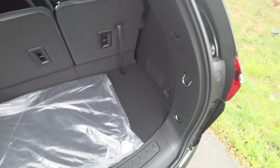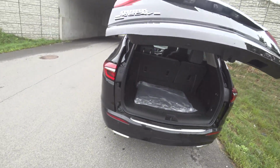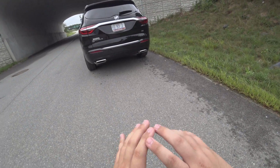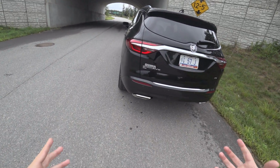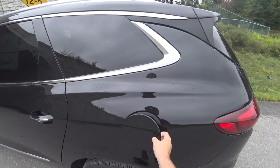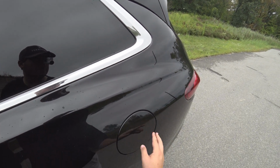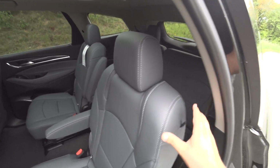Nice little storage cubby. I do love the two rear exhaust tips. They are actual exhaust tips. It's not like there's a tiny pipe that is a part of the exhaust. It's pretty cool. That's something you'll find is becoming increasingly unpopular, exhaust pipes that are actually functional.